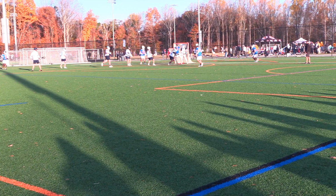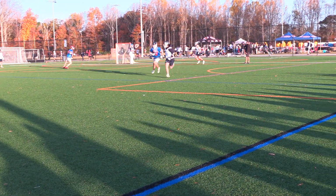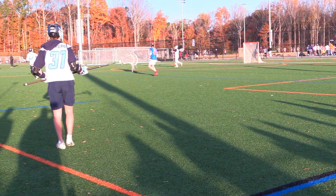That time. Oh, nice little slip pass. Good save. Tyson snapped it up before he was able to get it to 23, cutting across the crease. Alex with the ball. Gets it back over to Tyson.